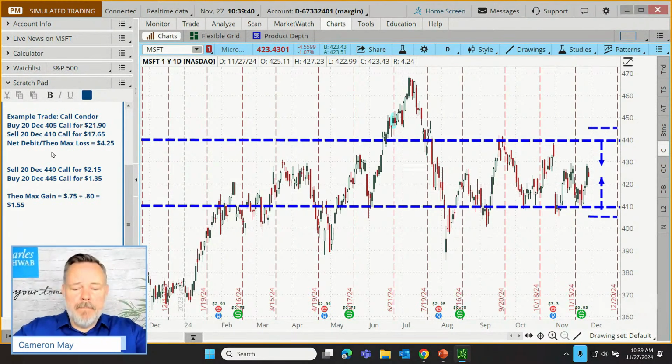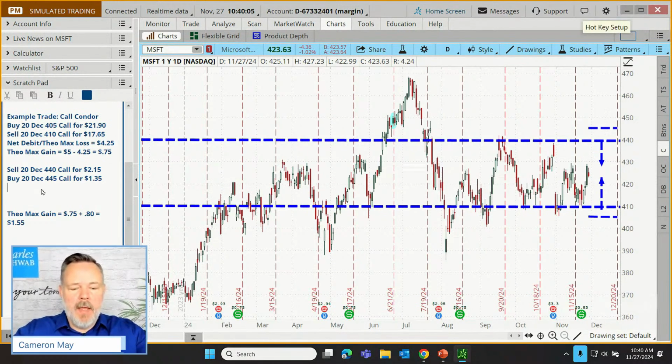How much can we make on this trade? The theoretical maximum gain on our long vertical is $5 minus the cost to set up that trade. That would be the 75 cents. So those are just the elements of our long call vertical. The short call vertical, well, we have a net credit, which is also the theoretical maximum gain of 80 cents, leaving a theoretical maximum loss of $5 minus that 80 cents. That's the way credit spreads work.